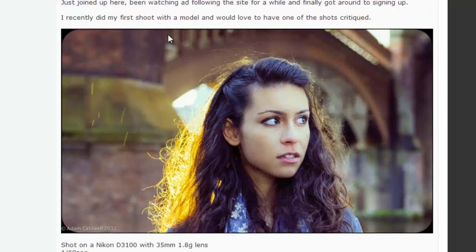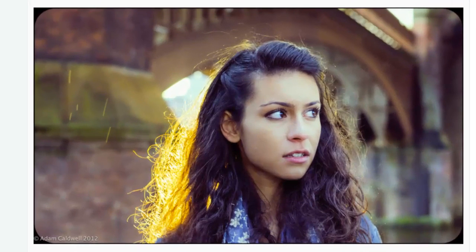All right, next shot, we have First Shoot with a Model by Adam Coldwell. Now, it's actually a really great shot. I kind of dig it, and I love this mixture of color toning that we have. We have this yellow light coming in from the sun, it looks like, casting this hair light on her. There are a few, I don't know if this is rain or what that is over on this side, but that's a little bit distracting. I'd probably clone or just remove these from the image. But this mixture of light works really well.